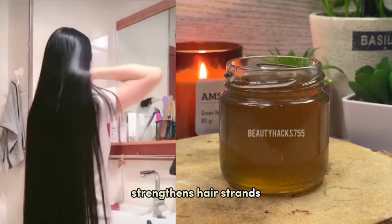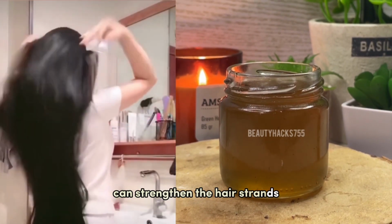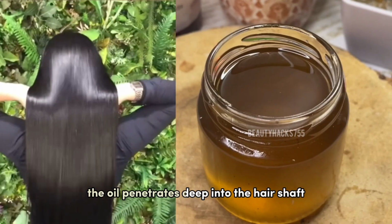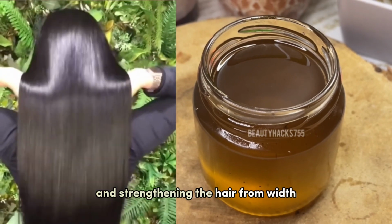3. Strengthens hair strands. The use of hair growth oil can strengthen the hair strands, reducing breakage and split ends. The oil penetrates deep into the hair shaft, providing moisture and strengthening the hair from within.